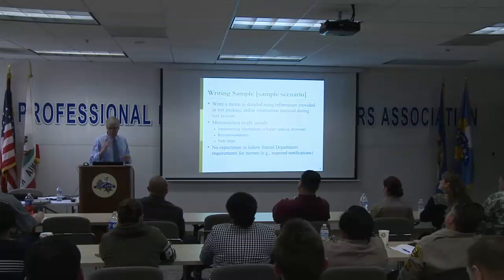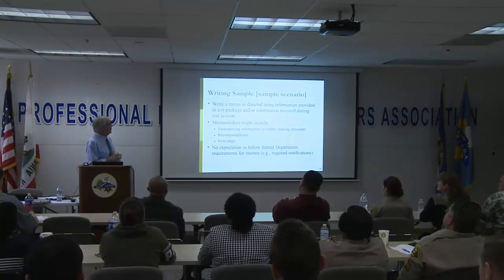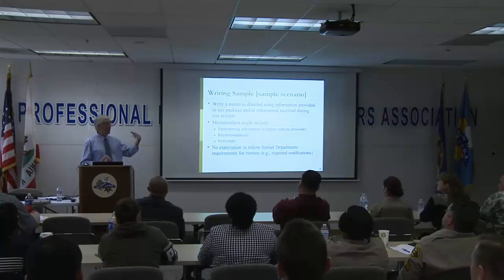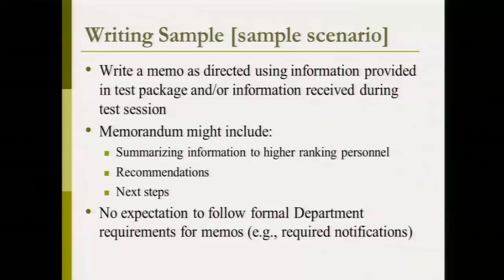Okay, the writing sample. Again, we don't know what's going to be in this exactly. On the Sergeant, we had people writing some kind of a memo and using information that's either in the test package itself or coming in as part of an audio or video clip. It could be summarizing information, making recommendations, suggesting next steps, and so on. There is no expectation that you know all the formal requirements of a department. Let's say it was a chief's memo or something like that. Required notifications, we're not going to be scoring it on those sorts of things. So don't feel like you need to go in and understand exactly what would be required for different kinds of memos.